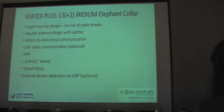They feature a double antenna design with a splitter, and this is to maximize successful communication with the satellites and to transmit your data out. They have bidirectional communication via Iridium, so you can change any parameters, sampling parameters on the fly while it's deployed. It's got the standard UHF radio communication, VHF beacon, an activity sensor, as well as a virtual fence function, which I'll elaborate on a little bit more. They also feature external sensors, which can be used in a wide range of varied studies.